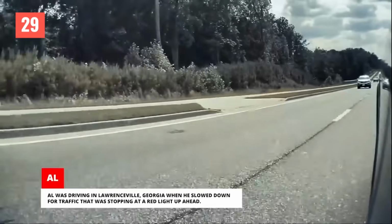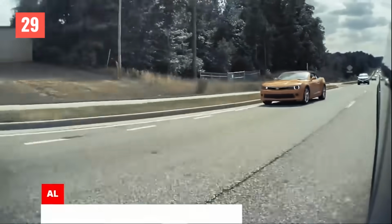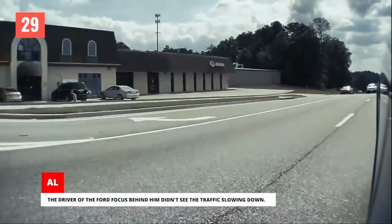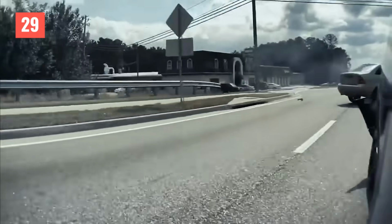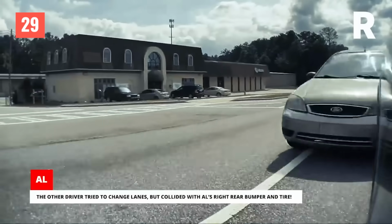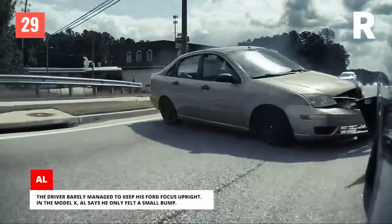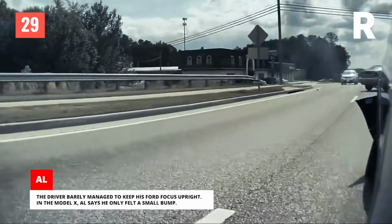Al was driving in Lawrenceville, Georgia, when he slowed down for traffic that was stopping at a red light up ahead. The driver of the Ford Focus behind him didn't see the traffic slowing down. The other driver tried to change lanes, but collided with Al's right rear bumper and tire. The driver barely managed to keep his Ford Focus upright. In the Model X, Al says he only felt a small bump.